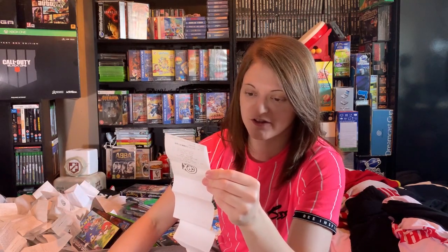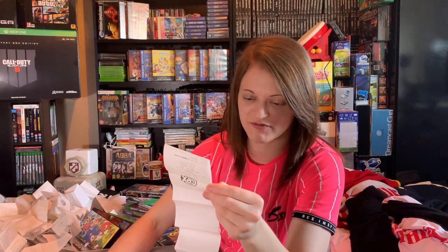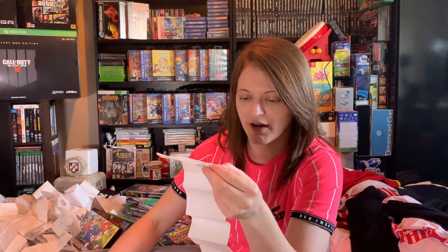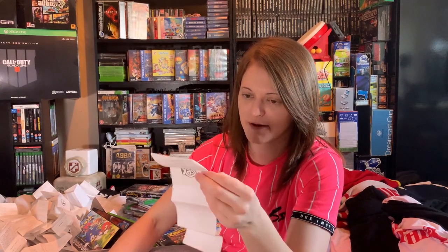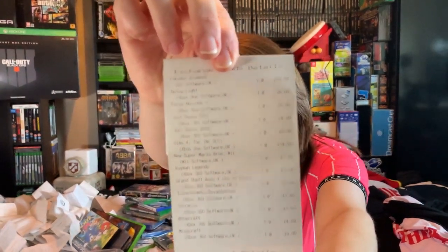And just your staple titles like New Super Mario Bros. Wii, The Sims 4, and Terraria, Minecraft, bits like that. Oh, Terraria, that's an absolute fodder. It's only worth like a quid, if that. But yeah, your Minecrafts, bits like that. So yeah, I accumulated £80 and 90 pence off that one.